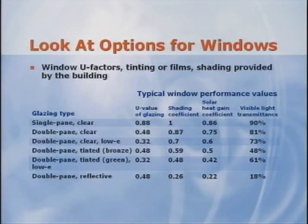In a few minutes, I'll go through some examples of how modeling helped us discover real savings for some building owners. Windows are a typical place to start, and as we will see, can have a huge impact on the energy performance of a building. Windows are commonly described according to the number of panes of glass and whether any type of tint or coating has been applied to the glass to alter its performance.